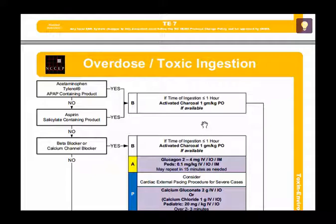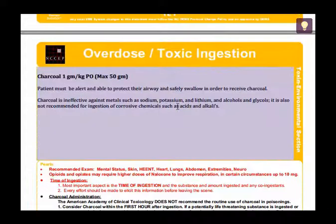It's safe to take, but you have to make sure that there's no concern for aspiration risk, that the patient is definitely protecting their airway. In the pearl section regarding charcoal, we make a mention of the dose, 1 gram per kilogram, maximum 50 grams, and patient must be alert and able to protect their airway, safely swallow, and charcoal is ineffective against metals such as sodium, potassium, and lithium, and alcohols and glycols. It is also not recommended for ingestion of corrosive chemicals such as acids and alkalis.